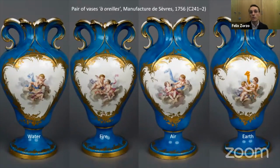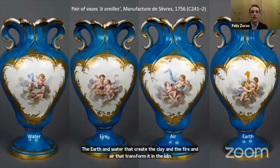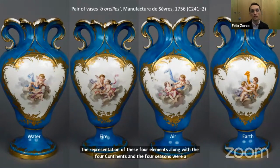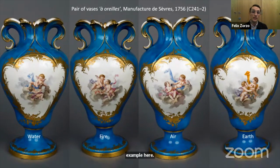People in the 18th century were aware of the earthly nature of ceramics and how the traditional four elements were involved in its manufacture. The earth and water that create the clay, and the fire and air that transform it in the kiln. The representation of these four elements, along with the four continents and the four seasons, were a common thread in European decorative arts from the Renaissance, including, of course, Sèvres porcelain, and we have this lovely example here. This traditional way of understanding and explaining the variety in nature was gradually superseded throughout the 18th century as scientific studies were published.